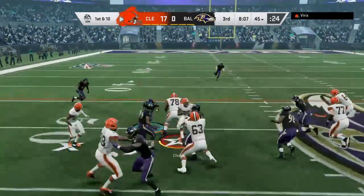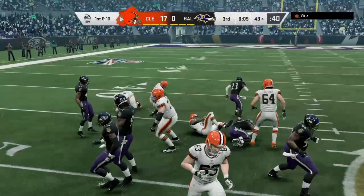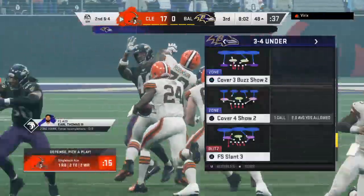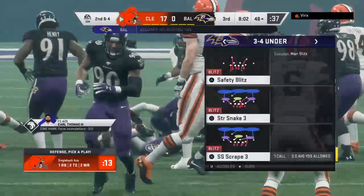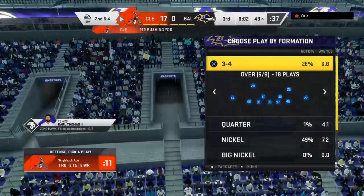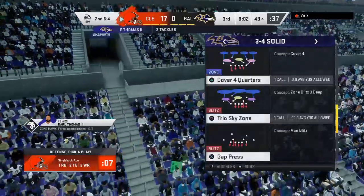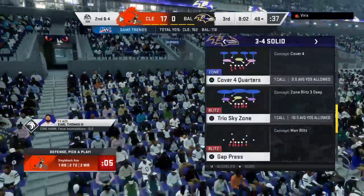They start on the ground with Nick Chubb. And across midfield he goes into Raven territory. It's a 6-yard gain on the ground, and that'll make it 2nd and 4. Third quarter and you've got the lead. You're not ready to go into that 4-minute offense to close the game out, but a running game can really benefit your team right now.